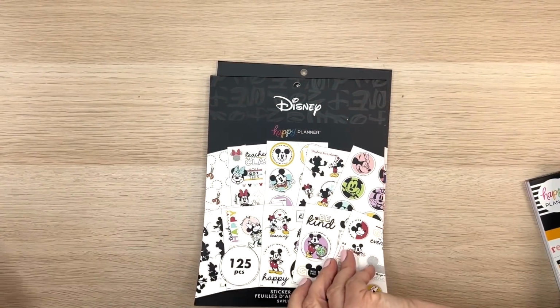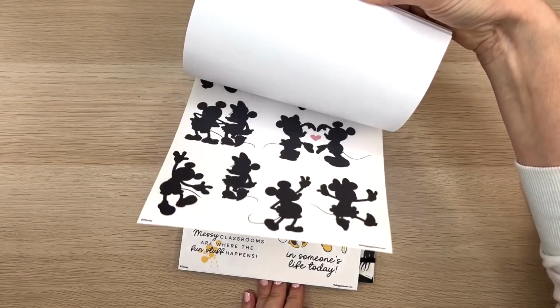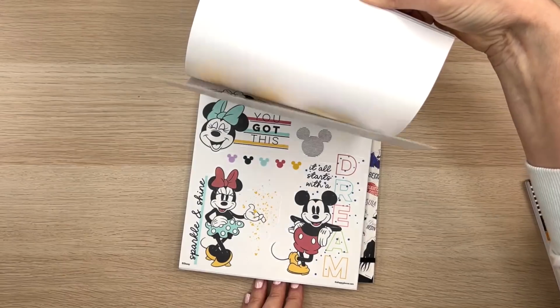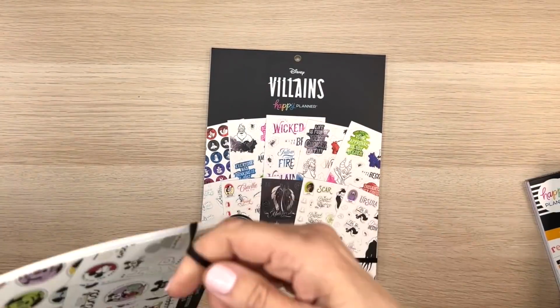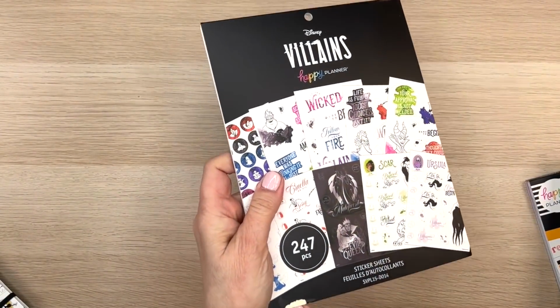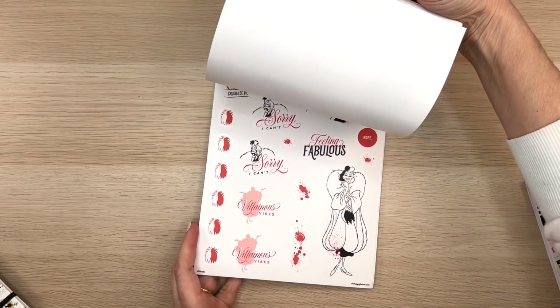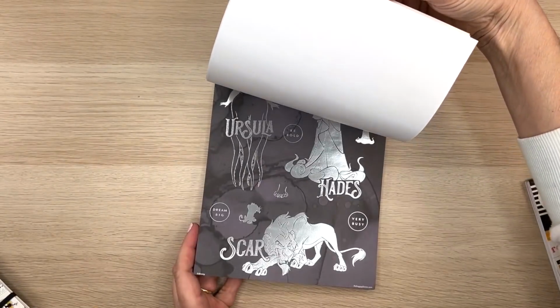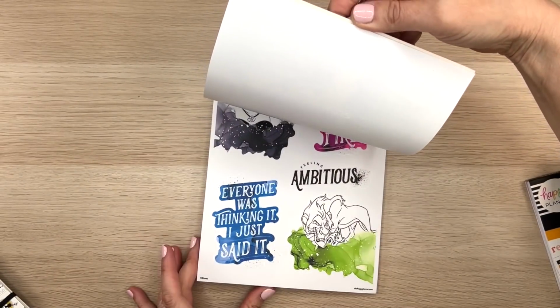So those are the value packs. This is the large size sticker book, they're calling it. I love this size sticker book. I'm really enjoying these. Really cute. And then we have, ooh, that one got a boo-boo. The villains. Ooh, that's fun. That page. Nice. Okay, so those are the Disney ones.